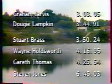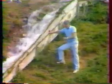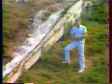Confirmation of the result then of Norwich Union Junior Kickstart Heat 1 is Graham Jarvis wins the heat in 3:03.5, with Dougie Lampkin squeezing in there at 3:44.91, second place. Well, this is the section that caused quite a lot of trouble to many of the riders, certainly on the way up. But surprisingly, it was Stuart Brass putting his foot down on the section just along there, which caused all the trouble for him and really put him out of the final.